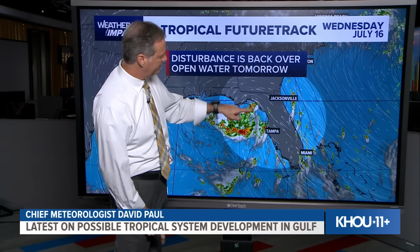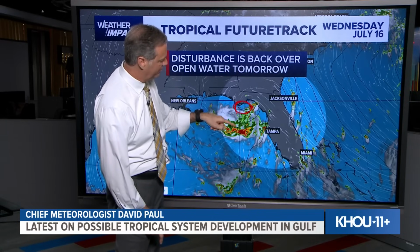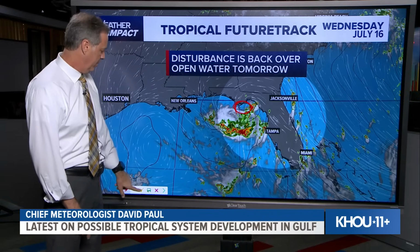I think this is as good an example of a model as any of them as to the potential track and intensity for this storm. So let's take a look at this. This is going into early tomorrow morning, I think before sunrise, and maybe we get a closed low right there. So perhaps it forms a depression early tomorrow morning if convection can get over the center.